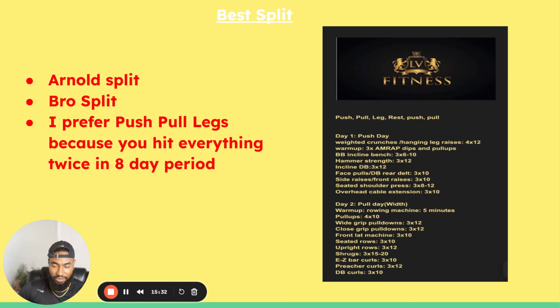One push day, I'll prioritize... It's so funny how I put weighted crunches and hanging leg raises there, and I never hit that. This is embarrassing. I always put that there, and I never hit it. But anyways, let me not tell on myself. I'm gonna keep myself innocent.